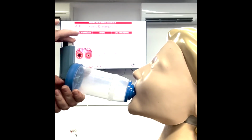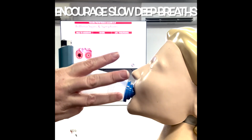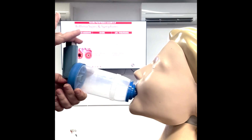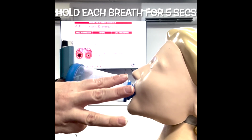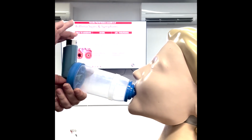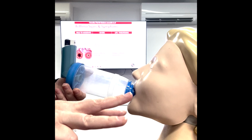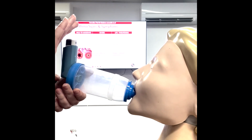1 puff, 4 breaths. Second puff, 4 breaths. Third puff, another 4 breaths. And finally, a 4th puff, followed by another 4 breaths.